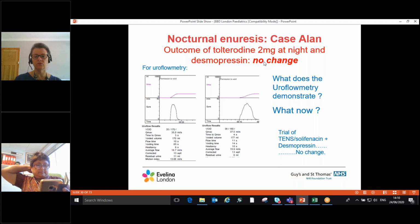One of the things that's really useful to do is uroflowmetry, just to check, particularly in a boy, that this bladder is not obstructed anyway. And you can see that he produces these beautiful flows, very high, nice flow rates, tower-shaped uroflows, classic of small overactive bladders. And his residual urines are within the normal range.